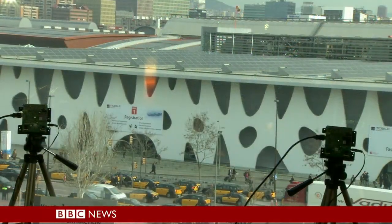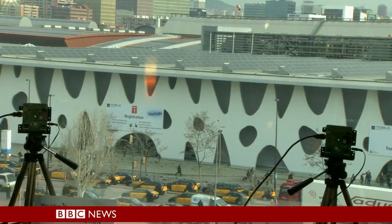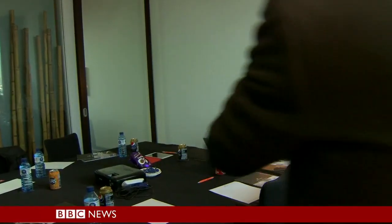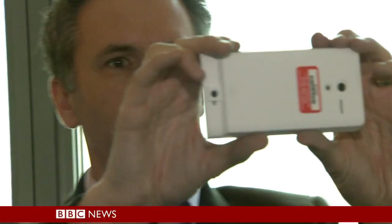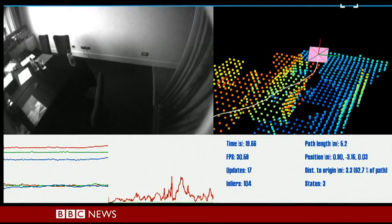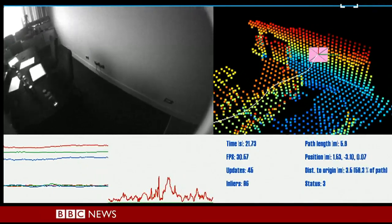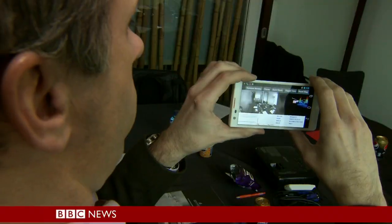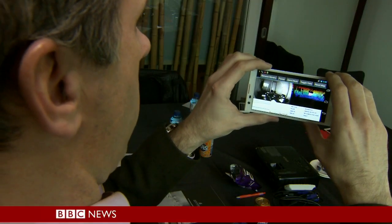Just across the road from the Fira Gran Via Convention Centre, possibly the coolest piece of 3D modelling tech I've ever seen. This is one of only 200 prototype devices in the world that make use of Google's Project Tango. It's an Android phone with added 3D sensors.